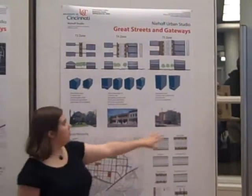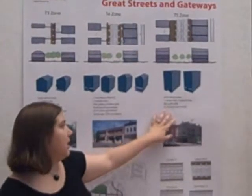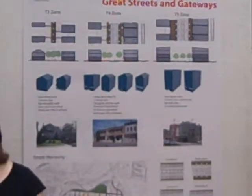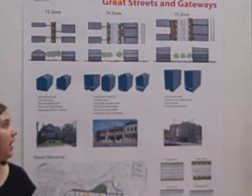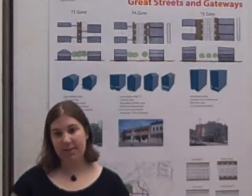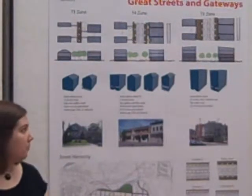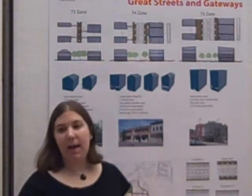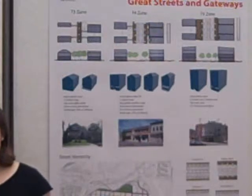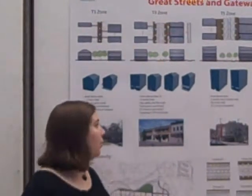So here, zone T5 is the darkest blue, and what it allows is a 2-story minimum building and a maximum of 4 stories, which we've mentioned. It also allows you to build directly to the sidewalk, so it creates this downtown, right-on-the-street neighborhood feel. You can also set back your building, say you want to put a street cafe there. You can set back your building up to 12 feet, create some street lights, put some cafe tables there.